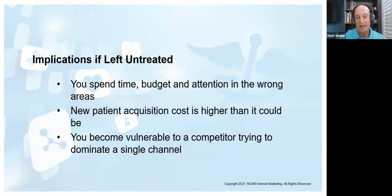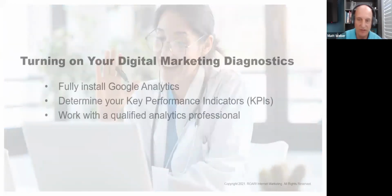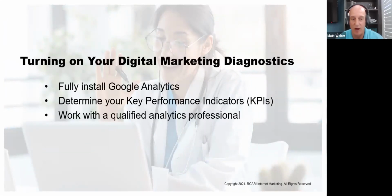So how can we get better at these diagnostics? I think we've agreed at this point in the presentation, there's a real value to taking the same mental framework of diagnosing an illness to diagnosing our new patient strategy. Well, our first step simply is we have to fully install Google Analytics. And note that I've used the word fully install there. Most installations are not set up completely. There's a lot of things to Google Analytics. You can put it on the site. It can report some baseline data, but you won't be using the full bandwidth of it unless you make sure that it's fully installed.